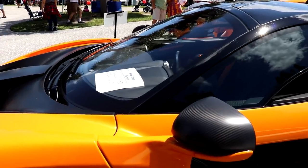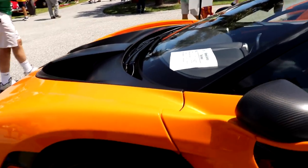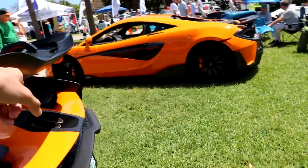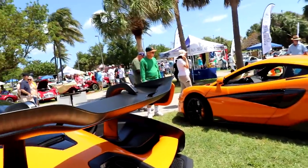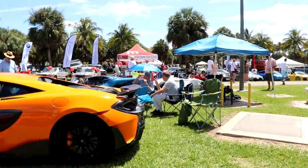Oh, it's a 2019. Dang. This is like new. And it has the roof scoop on it. See, this is what wing people put on the 86, the little 200 horsepower car. It's a 600 LT. This is the new one they came out with.